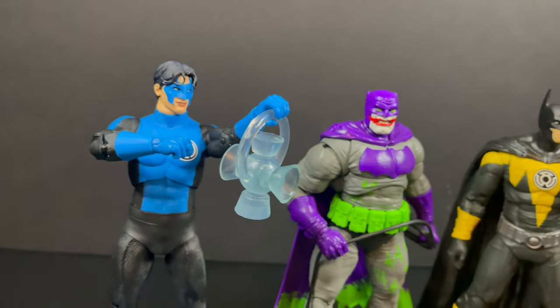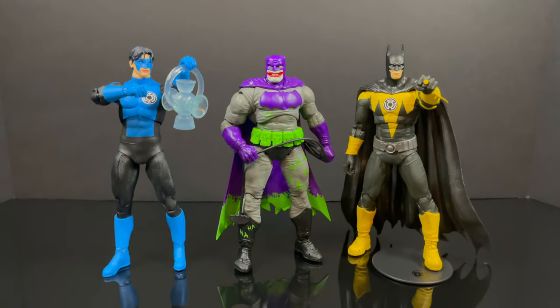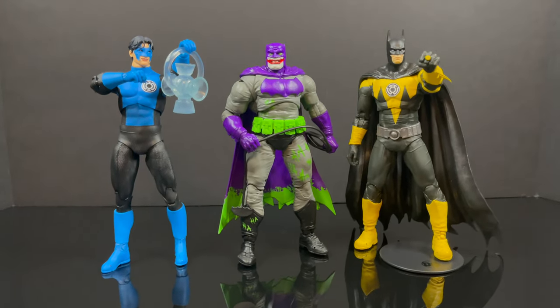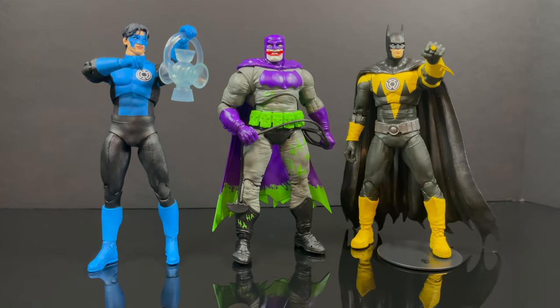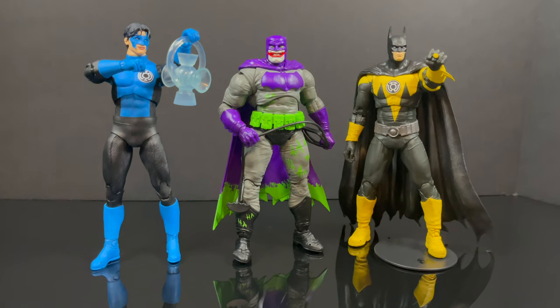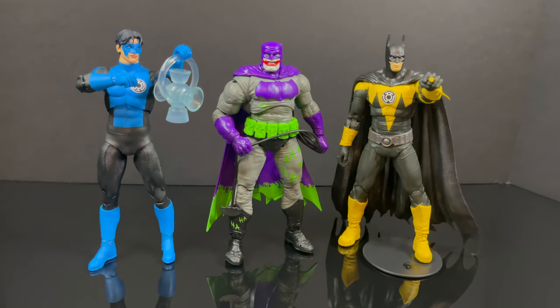interesting repaints. You got a blue Kyle Rayner, which people love that character. Go figure. I didn't know he was that popular. You have the Yellow Lantern Batman, which we will be taking a look at coming up. So there's a lot of repaints. And if you look at a lot of companies out there, they all do repaints as well. It's shocking, right? Toy companies these days.